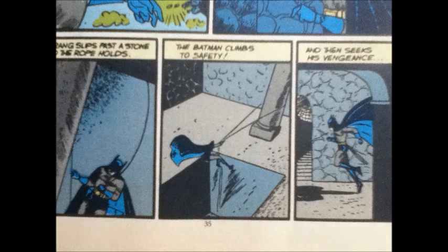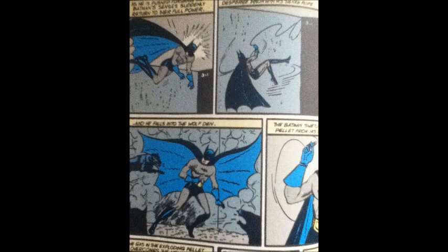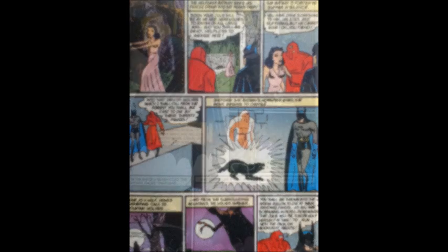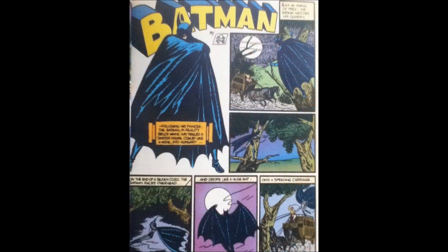It was good getting a good look at him. It was nice to get a good look at how he was in his early days of crime fighting when they first introduced him in comics, because he was still only in his first few issues, and he wasn't really that well known yet at the time.